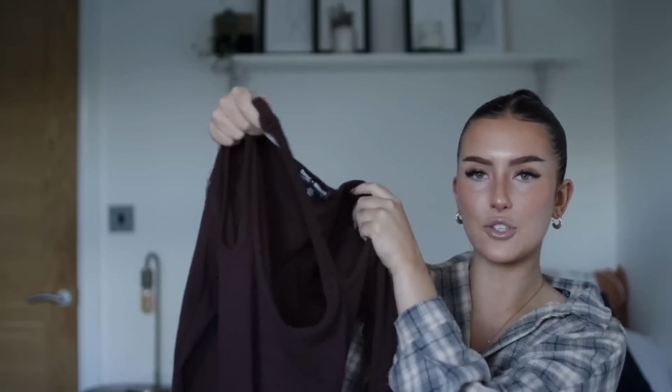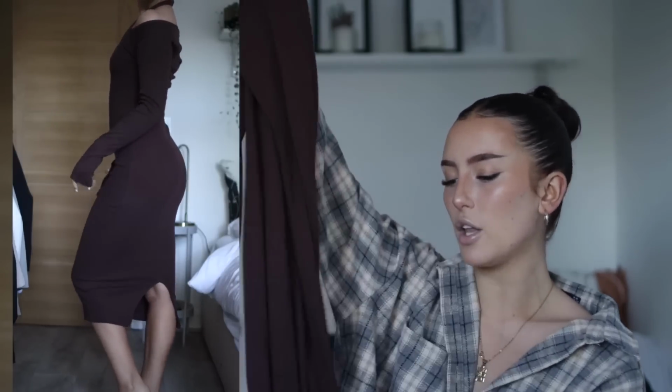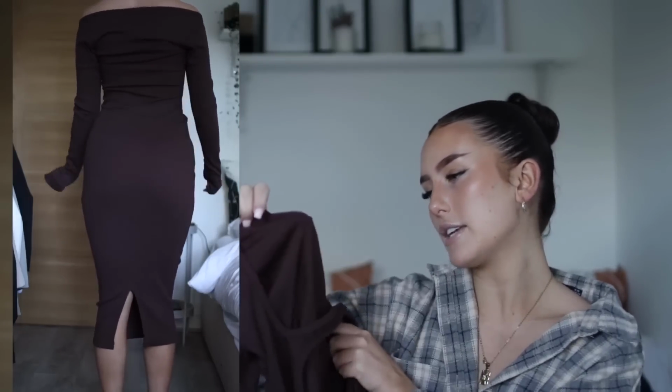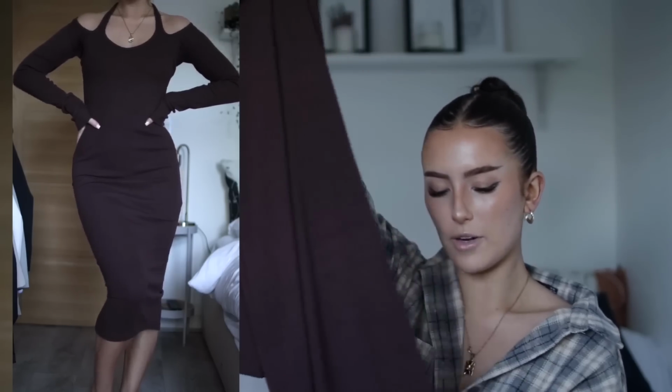It basically has this strap that you put around your neck, so it's halfway between a halter neck, but then it's also got long sleeves as well. Super flattering on. I got this in a size 6. Fits like an absolute dream. Really, really comfortable, really soft in terms of the rib material as well.